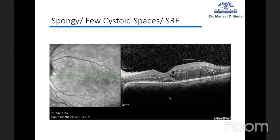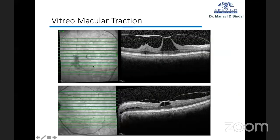Another important thing is vitreomacular traction syndrome. So if you look, this is the same patient's right and left eye. The right eye, if somebody was to look at this clinically, would appear either like a cystoid macular edema or like a macular hole, which is because of elevation over here. So this is something important, and you can see the elevation is much lesser in the other eye, in the left eye.